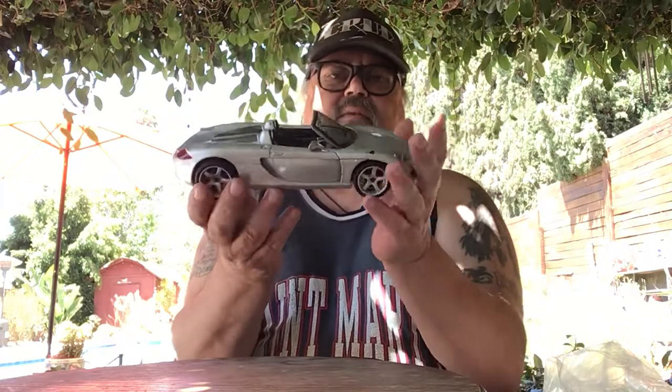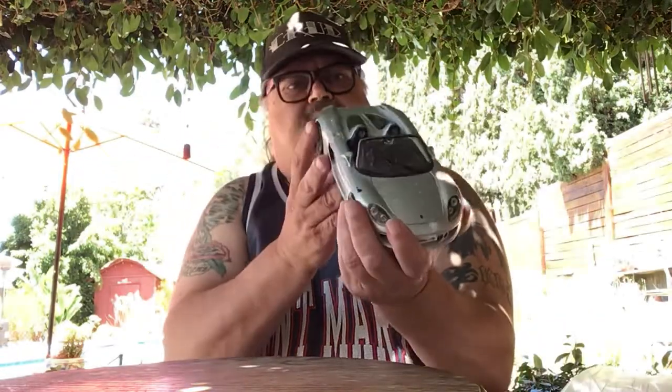I don't really collect these, but I'm guessing she got a steal at $295. I'm sure this is probably maybe a $15 to $20 car. Heavy, all metal body, plastic base. Rolls. Very nice.